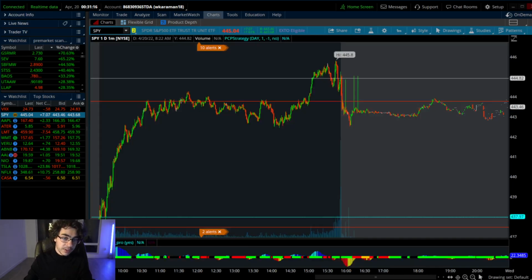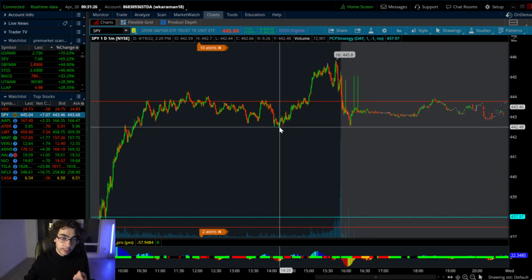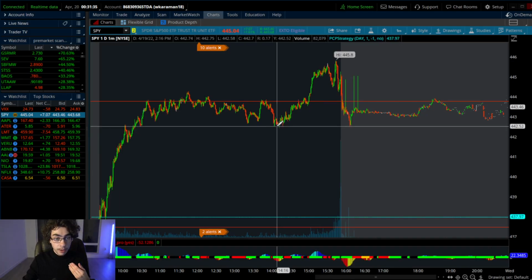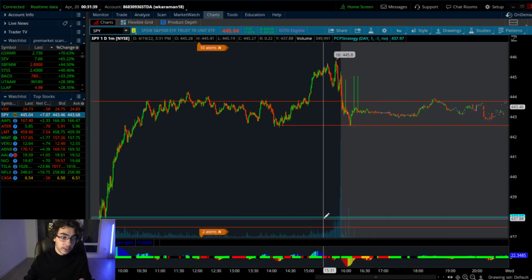So a lot of people are saying this is a fake run up, it's gonna crash. My response to them is, it's a fake run up if it can crack and turn this key level into resistance, which is going to be $442.50. If it can crack this 442.50 and turn that into a resistance level, it's most likely going to be a fake run up and go back to the 438 range.